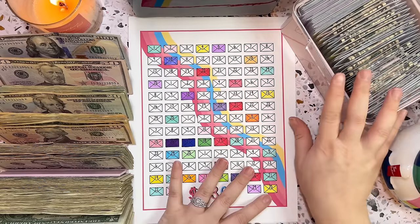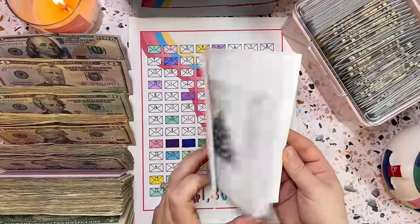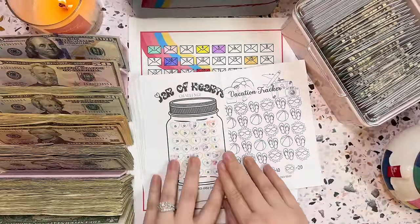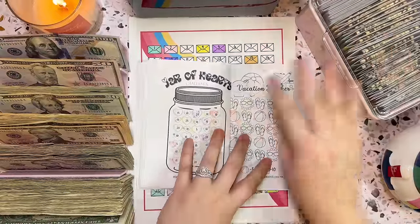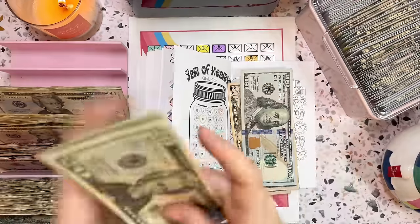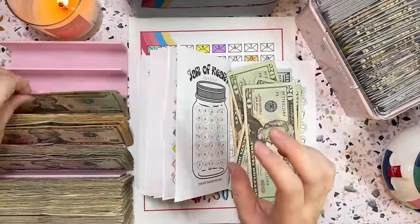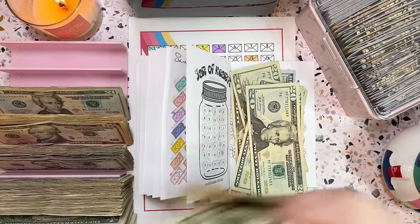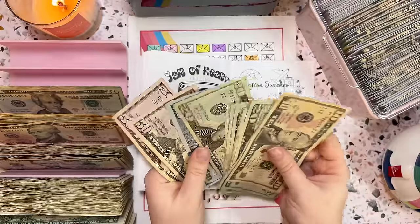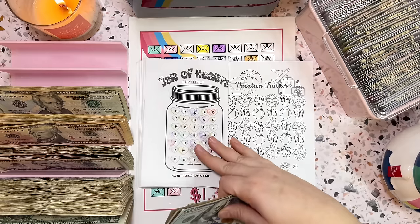Okay, so let's go back to this book over here, the Easy Mini Cash Budget $1,000 Savings Challenge Planner. What a mouthful. And let's go to the next jar of hearts, which is this one right here, and it's gonna be another $450. So I say we just do it, right? 150, 200, 20, 40, 60, 83, 20, 40, 60, 84. And we'll go 20, 40, 50. All right, let's do it. So we're gonna do the 450 for Jar of Hearts, except I have to get it in order. Here we go. Oh yeah, where's my little candle?